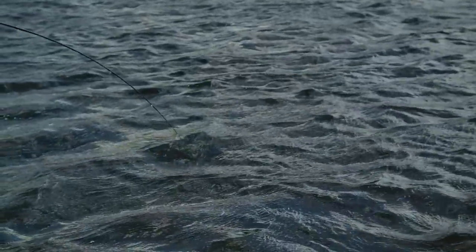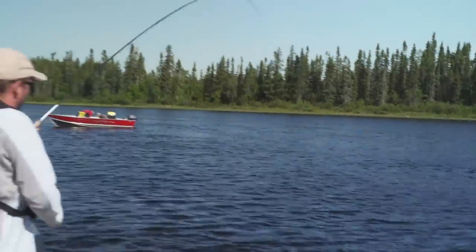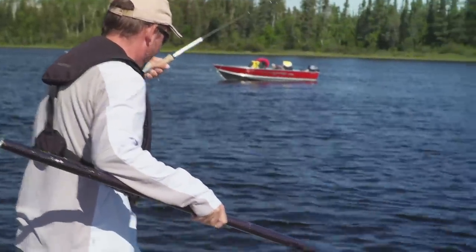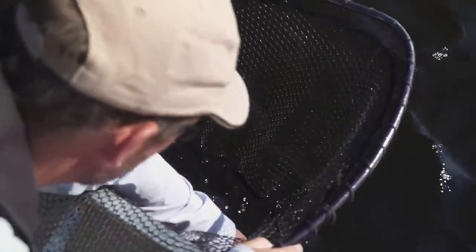Better fish for sure. Oh, we're fighting. This is incredible. Down and dirty. Oh, it is a good one. That's a great walleye on fly, let me tell you. Oh, I need the net on this one. Oh, it's a great fish. Look at that. Come on. All right, look at this. Oh, this is a good one.